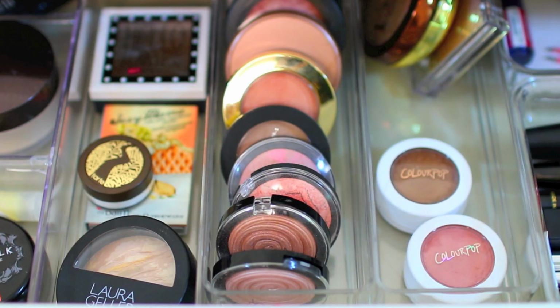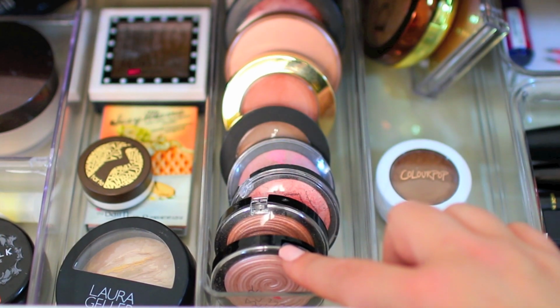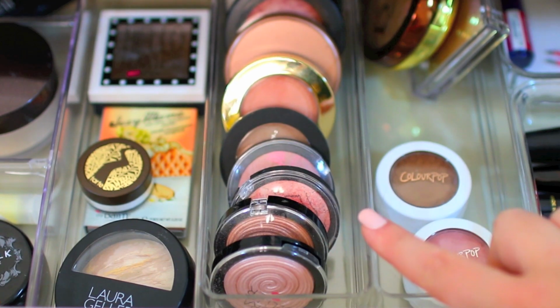So I definitely have a lot of blushes in here right now, but I am adding in a few more. So right now I have my Laura Geller. These are the Gelato Swirl Illuminators, so they're kind of like blush highlighters all in one. And then I have my e.l.f.